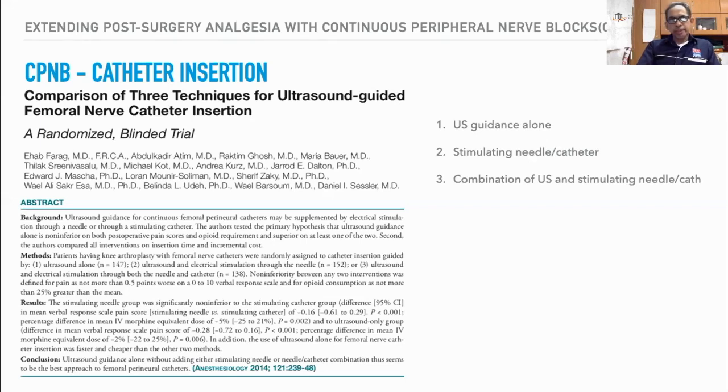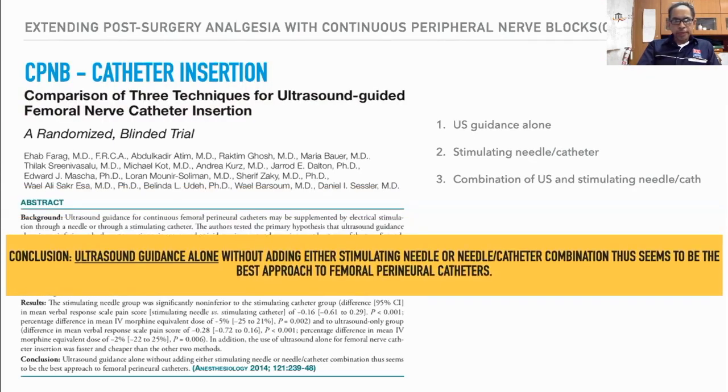So, in terms of catheter insertion, which technique should we use? I mentioned ultrasound guidance, stimulating needle, and both. This paper from Anesthesiology studied three types of insertion, whether ultrasound alone, using a stimulating needle or catheter alone, or a combination of both techniques. And they found that ultrasound guidance alone, without adding either a stimulating needle or stimulating catheter, or the combination, is the best approach to femoral perineural catheter.